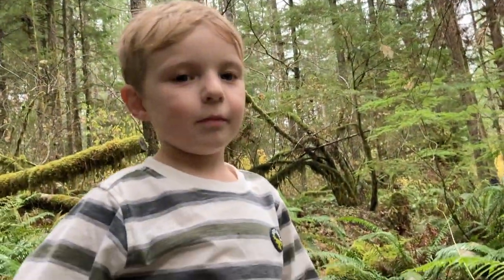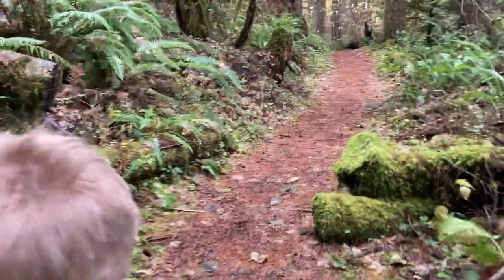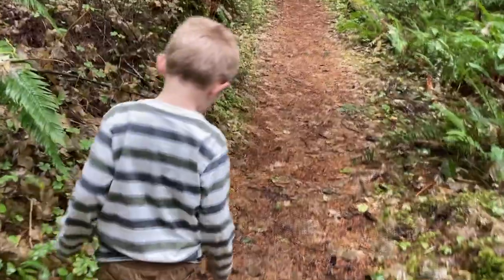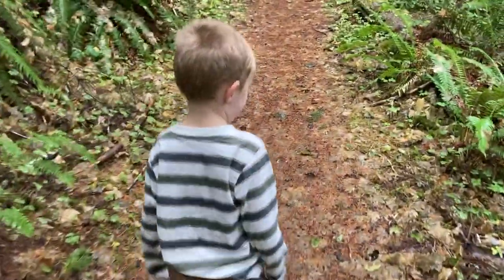Dad? Yes? I just want to kill it. You do? Let's go find somebody who can carry you, okay? No. I need one of you guys that could carry. Oh, look at these cute little mushrooms. Stupid mushrooms. You don't like those mushrooms? Those mushrooms like you. They want to eat your brains.